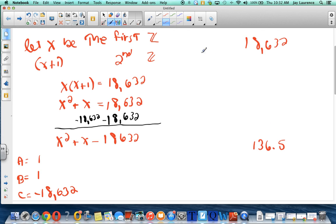Maddie is going to warn us that don't round that. Leave it as about a half. I mean, we round it to the nearest tenth, but don't round it to the nearest whole number unless it's like really, really close to the next whole number. Like if I had gotten 136.998, then maybe I'd call it 137. Or 136.0005, I might call that 136. But this one I'm not going to round.